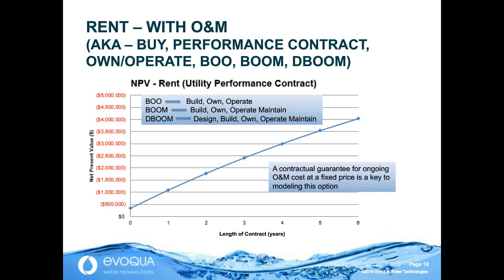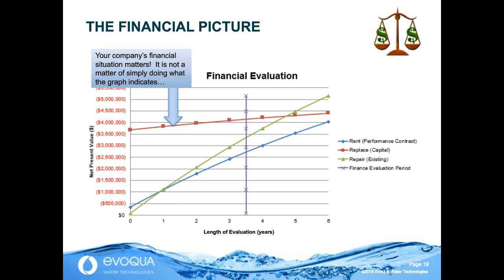All right, so what does it look like when we put all of these different graphics together, when we consider all 3 and we map them out together? And that brings us to the financial picture, right? And so on this graphic, you can see all 3 are charted out. On the top line, we've got the replace, the capital option with our $3.6 million upfront year 0 investment, right? That's my limited edition Bugatti.